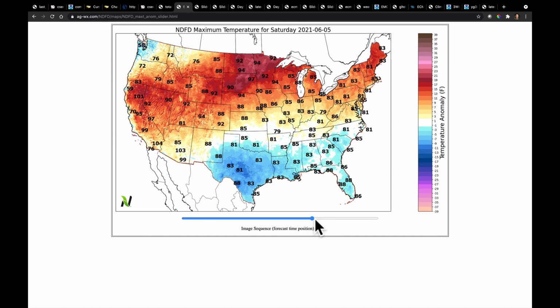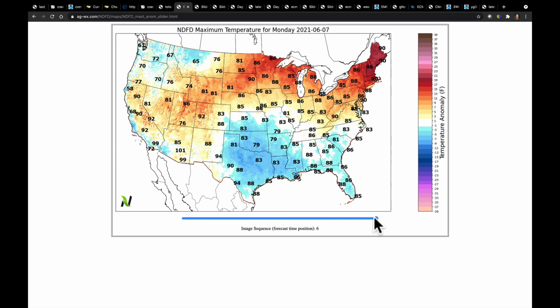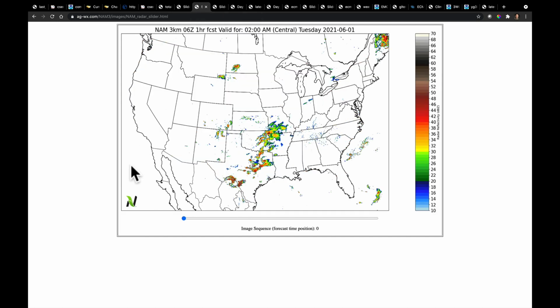Well, as we get into next weekend, there's Saturday, Sunday, and Monday. We now start to see our temperatures coming back to more seasonable for this time of year, with greater heat to our north and into the northeast. From there, let's just show you what's going to keep the temperatures cool this week.